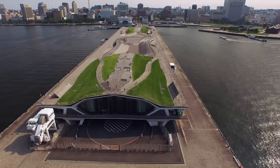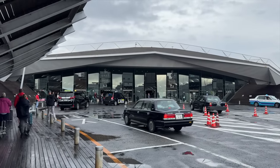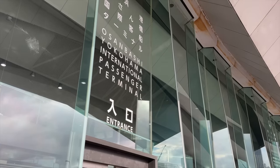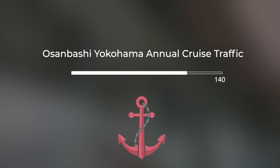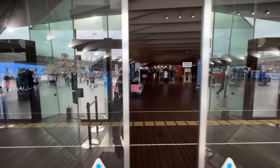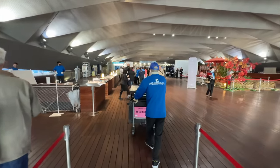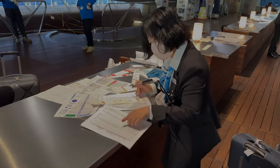Opened in 2002, the Yokohama International Passenger Terminal is frankly a work of art in itself. It's quite the operation too, and will be just one of the 140 ships which call here each year. We're warmly greeted and our baggage is wheeled over to the drop-off counter. This will be delivered in due course to our room.